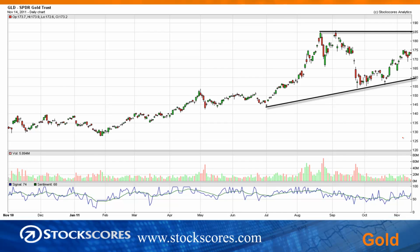All right, here's the chart of gold, and this pattern that's building in gold is called an ascending triangle. Now we've talked about this in recent weeks where we had this upward trend line. The market really ran away from the upward trend line in August. It came back to the trend line. That's what we expect. That's pretty normal. And now we're moving up away from the upward trend line again.